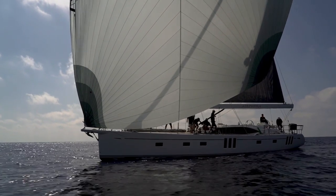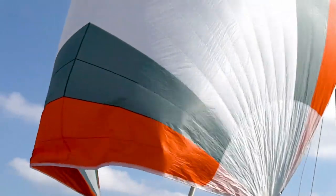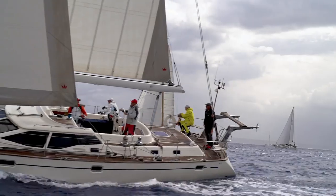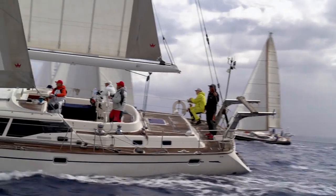Pacifica took the lead, she's an Oyster 575 in class three. That's a particularly hotly contested class because just about everybody bar one boat is a 575. And in class four, it was Olanta, the Oyster 56, that won the day. So four very happy crews. Tomorrow's another day. See you then.